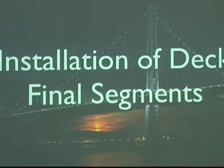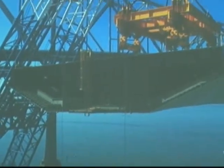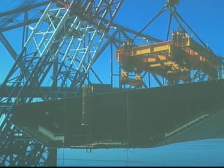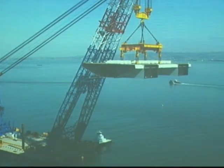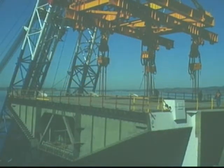Upcoming milestones. The final deck segments installation, that's happening over the next couple months. These shots show a little bit of what some of their predecessors looked like. A very large barge-mounted crane actually does the heavy lifting to put these segments in place. The segments weigh over 1,000 tons, are lifted into place and set down where they need to be, and then bolted together. So that's just a few quick shots of what the operation will look like over the next couple of months.